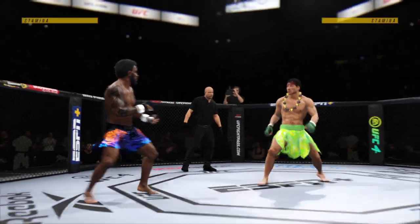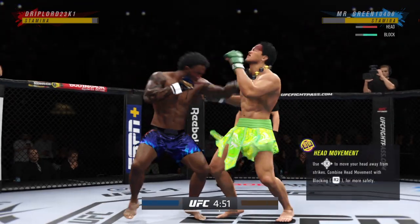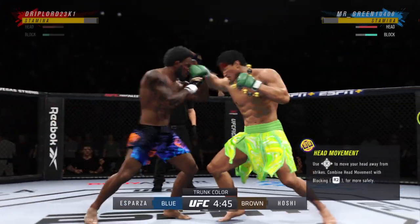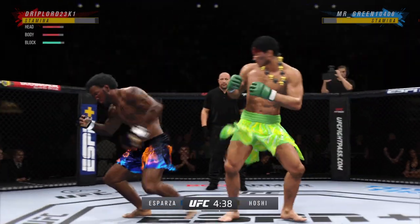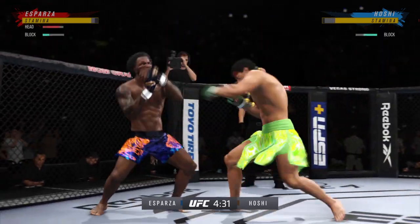So here we go as round one gets underway. Two world-class level strikers here, and the expectation is we're going to get a kickboxing match here. Yes, we are going to get a striking match. One guy is very good at kicks. The other guy has unbelievable hands. Let's see what type of attack is going to win the battle of two great stand-up fighters.